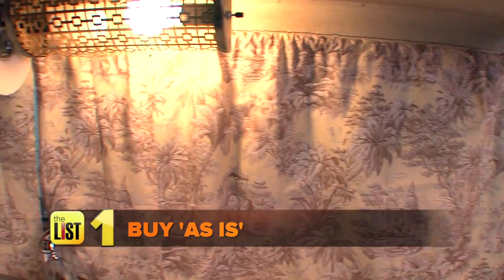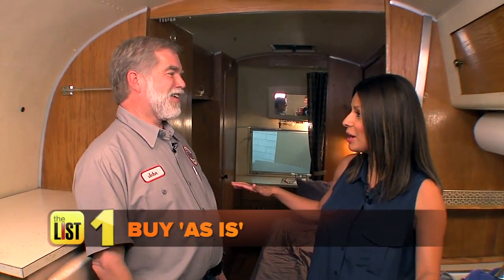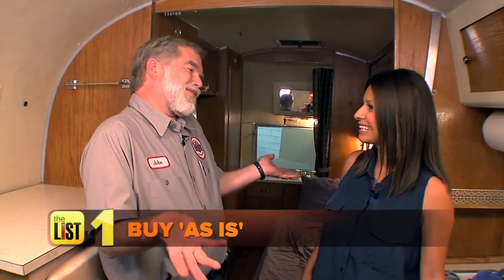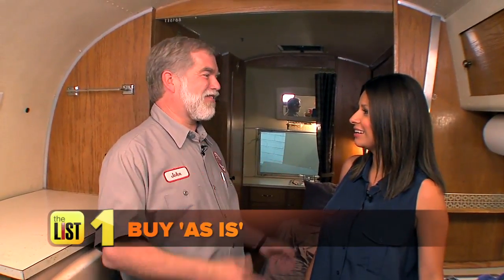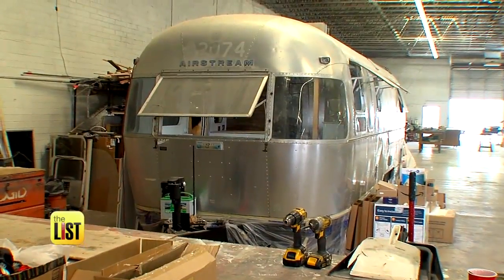Wow. So if you find one like this, keep it. Keep it vintage, yeah. Just the way it is. If you're looking to modernize, find one that's not quite in this kind of shape so that you're not taking away from what the value is of that trailer. Which brings us to our next option.